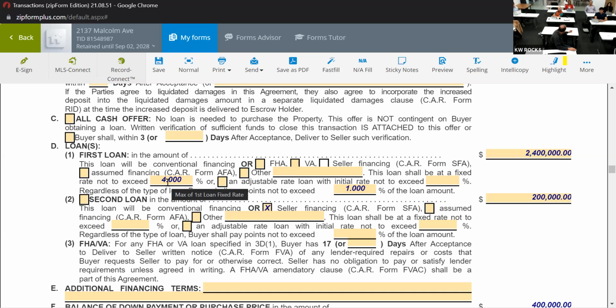Makes sense? So if you check with your lender and say, hey, Mr. Lender, what's the going interest rate? And he says, you know what, right now we are at mid-3s, 3.5%. When a loan officer tells you where you are, you add 1% to that. So if he tells you we are at 3.5%, you put 4.5 in that box. You have to leave a little bit of room. Make sense? All right. So that's one other way of protecting the buyer.